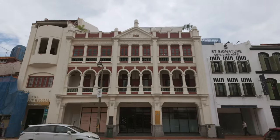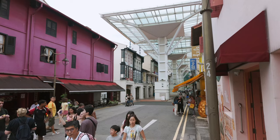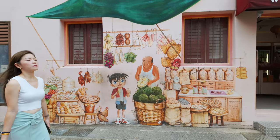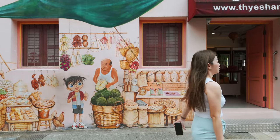This is one of two religious establishments that I wanted to see in Chinatown. The other one is a Buddhist temple, which we will come to shortly, with a very interesting name, the Buddha Tooth Relic Temple.